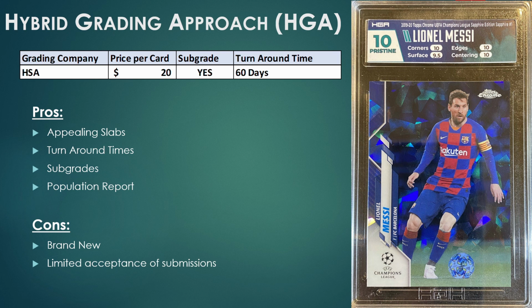But overall, I do think that HGA offers a unique service where they do have the appealing slabs. And I think that they are a great company as long as you are able to get your cards into them by using their lottery system.